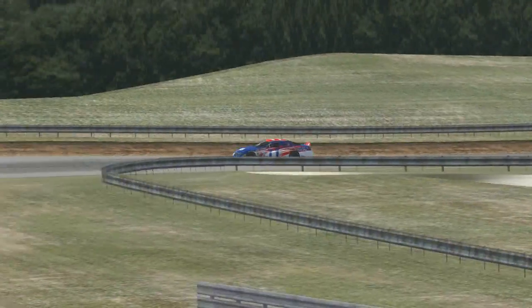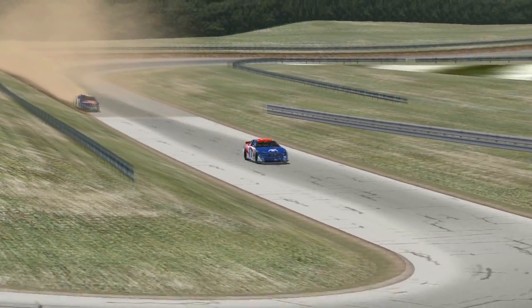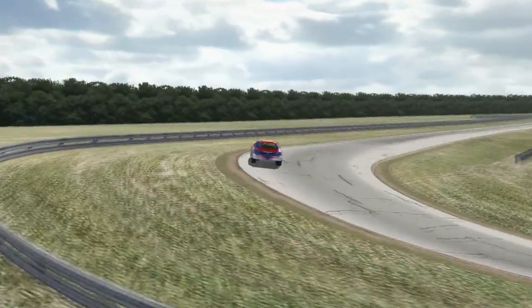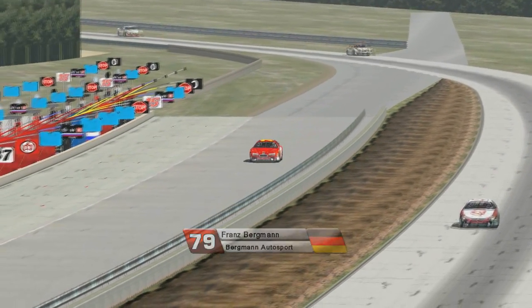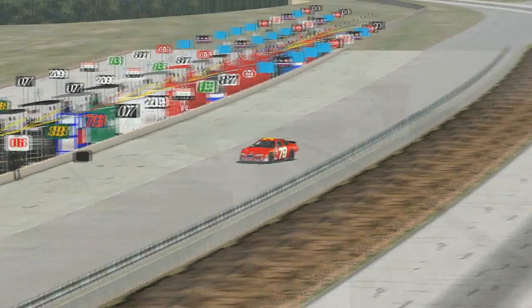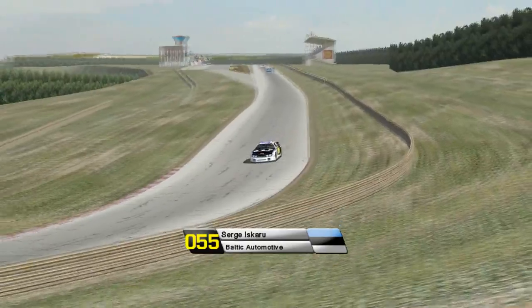JP Beaufort, despite starting in 11th place, has worked his way back up to 7th after falling all the way back into the mid-20s, so he is really having a strong run. He's pushed forward and he's just running consistently and not running it off the track, which is really what you need to do here. Looks like Franz Bergman's bringing his car into the pits as well from 16th place due to a loose wheel, so that's valuable points for the Bergman Autosport team going out the window.